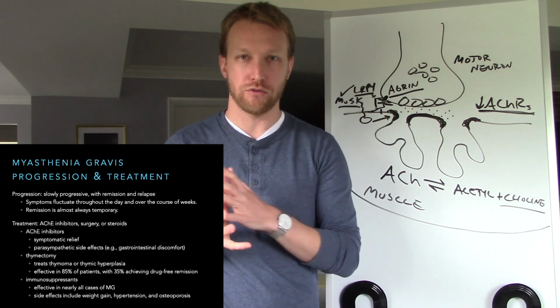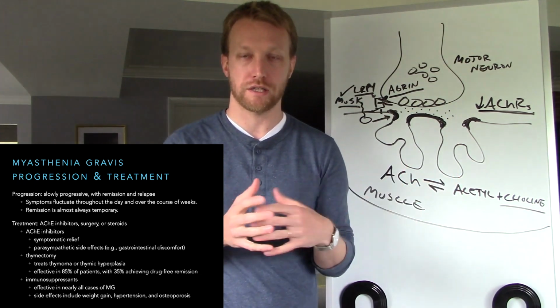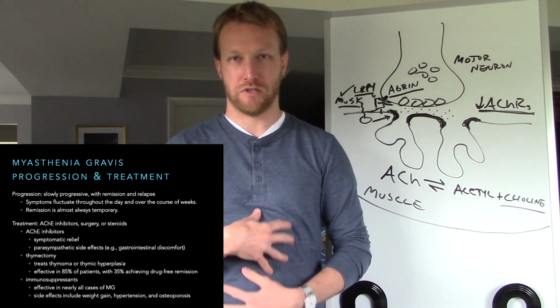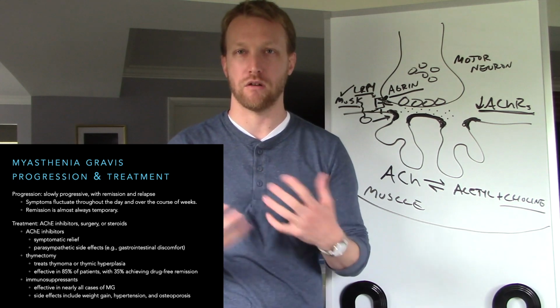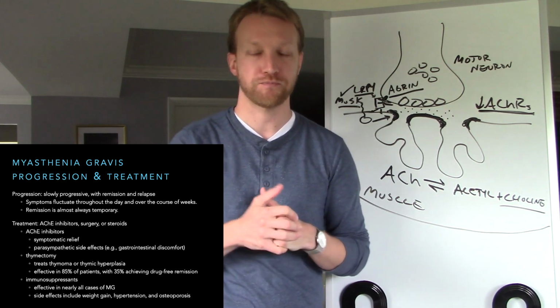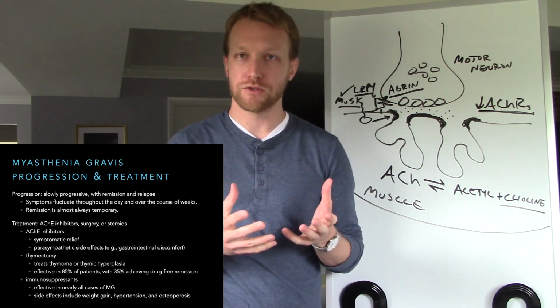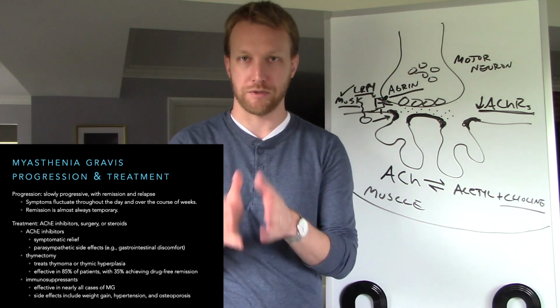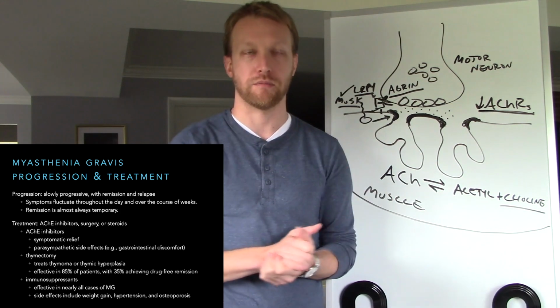Cholinesterase inhibitors aren't going to be used chronically in this case, because we can cause parasympathetic output to increase. We'll get some gastrointestinal distress and alterations in blood pressure. So it's really only used during times when the symptoms are most disruptive. So we have kind of limited bursts of cholinesterase inhibition.